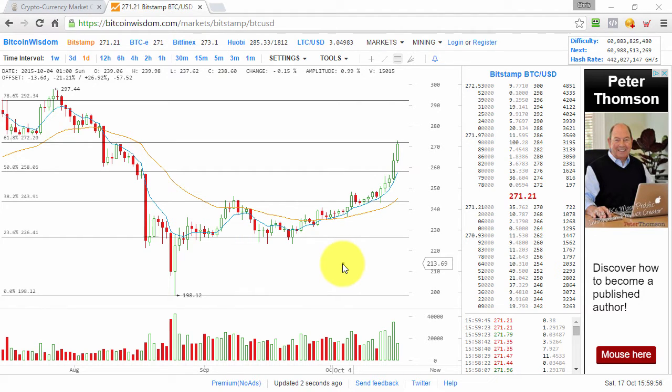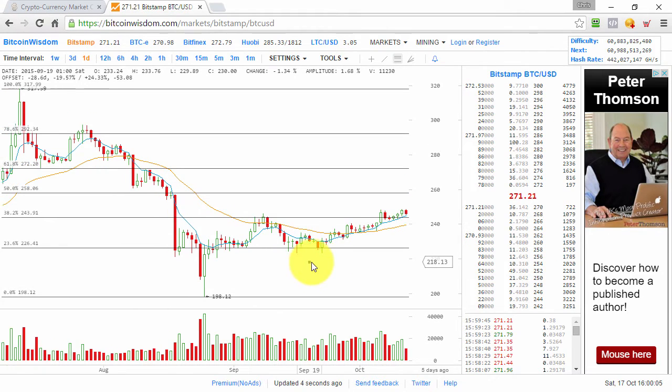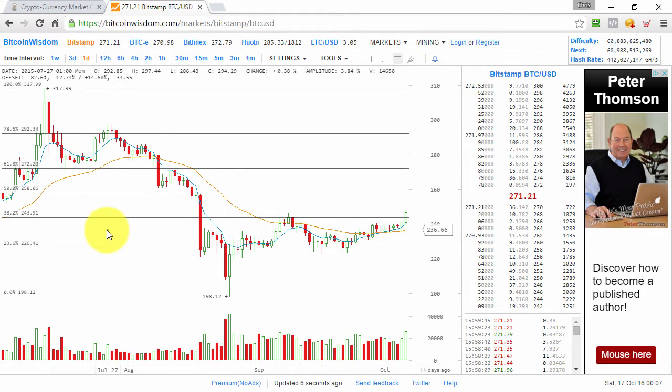Now I posted a video yesterday about this chart and I've just checked it just now and felt the need to do an update. So just as a quick recap, what I did yesterday, I've plotted one of my favorite indicators on the old Bitcoin chart here. And from this peak to this trough here I drew a Fibonacci retracement.